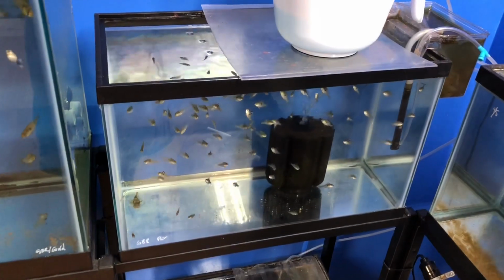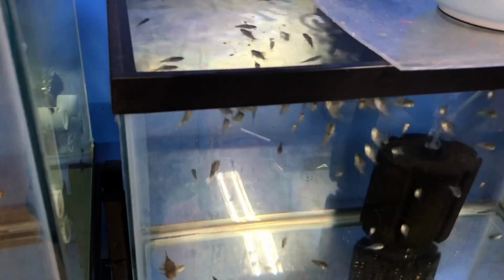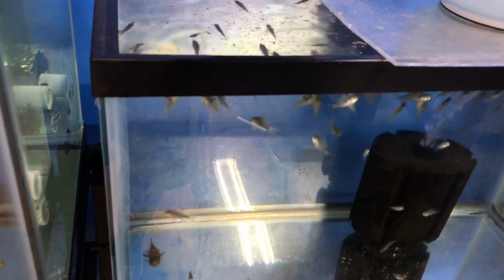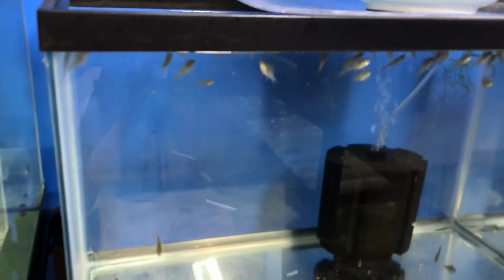I'm gonna grab some more food. Here's a little 10-gallon with a lot of ram grow-outs, and I'll just kind of powder this up on top of the water. They'll eat all that. It's a lot of food, but it'll settle to the bottom and they'll have time to graze on it. I'm gonna get a shot from above because they're all up top eating.